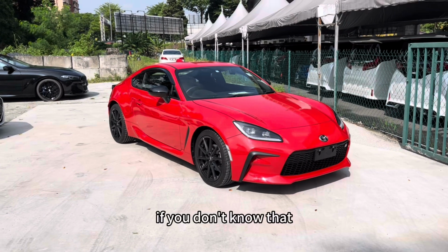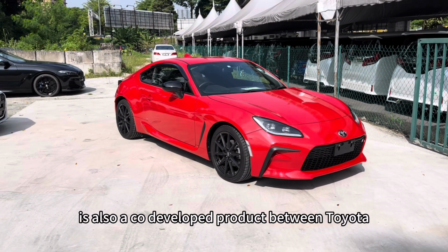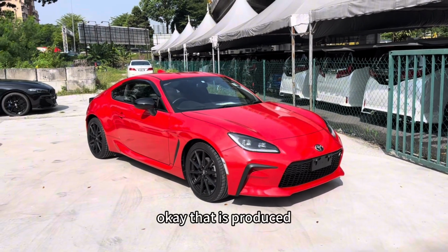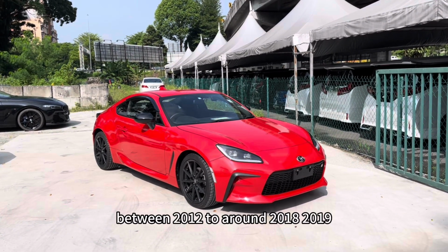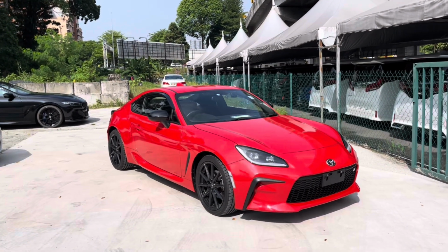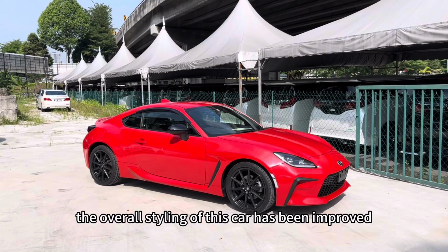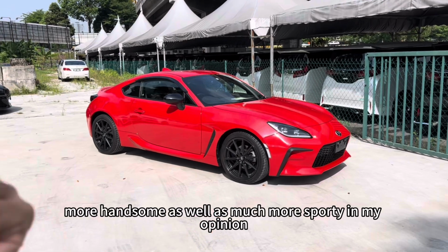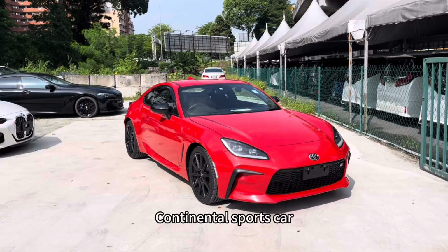Okay, if you don't know, the previous gen is called the GT86, it's also a co-developed product between Toyota and Subaru. Okay, that was produced between 2012 to around 2018-2019. This car first launched in 2022. Okay, as you can see, compared to the previous gen GT86, the overall styling of this car has been improved to be more mature, more handsome, as well as much more sporty in my opinion. It does give me a bit of vibes of a Continental sports car.